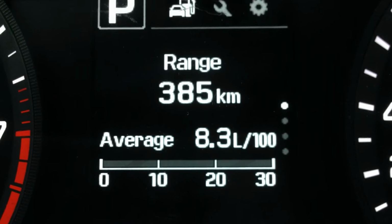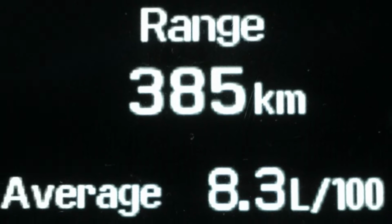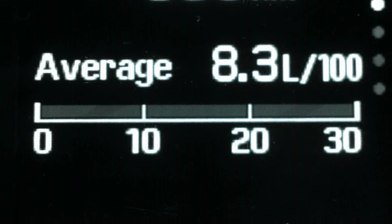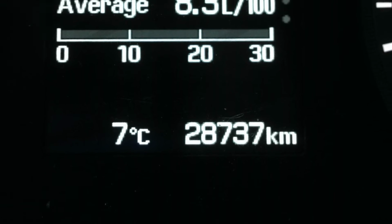Near the top of this display, we see the range, which is simply how far I can travel on the fuel remaining in my gas tank. At this point, I can travel another 385 kilometers. Below that, we see the average fuel consumption. Right now, the average fuel consumption is 8.3 liters of gasoline for every 100 kilometers. Finally, at the bottom of the display, next to the outside temperature reading, we see the total number of kilometers that the car has traveled. As we can see, the total number of kilometers on this engine is currently 28,737.